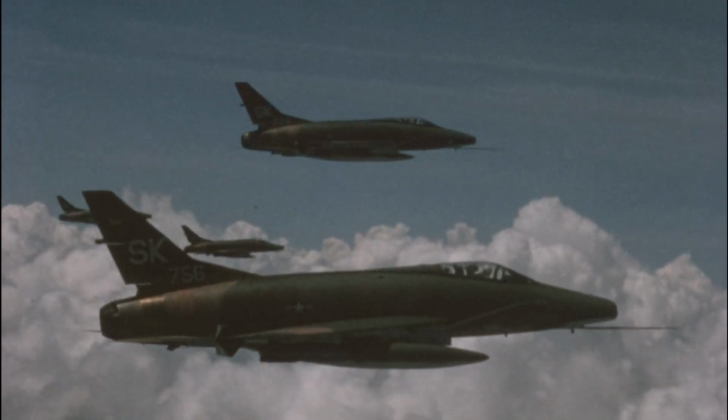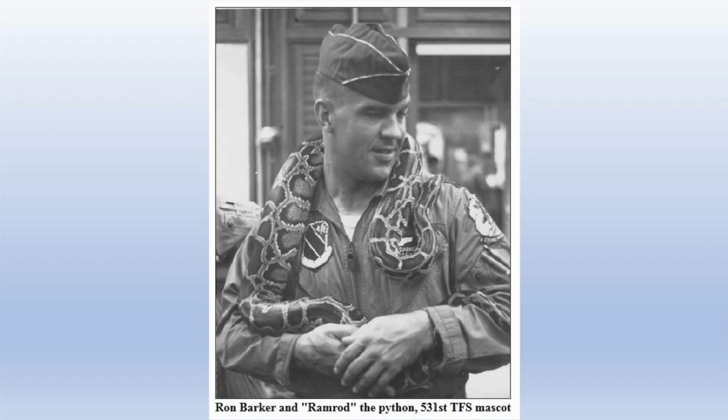If you were anybody in Vietnam during our time, you know about Ramrod. Ramrod was our squadron mascot, a 12-foot long, 70-pound rock python. Every once in a while, Ramrod would die, and then somebody in Vietnam would hear about it and bring us another. So this is the one we had when Tom and I were there. Some pilots before our time had taught Ramrod to be polite to pilots. As long as he was not provoked, he was polite to pilots. So this was Ramrod, and we were famous for Ramrod.